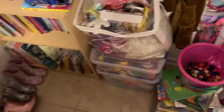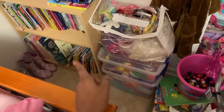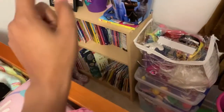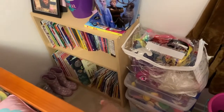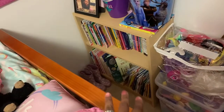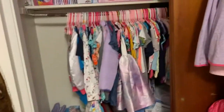I have to find somewhere for these hair bows to go, put these books back on this shelf. You can see our library is consistently full. We are always adding books to our bookshelf. So I feel like eventually when we move out of here, it'll be time to upgrade her bookshelf or get rid of some. The closet is my next thing to finish up, and all of this.